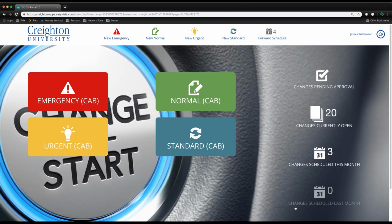They also have some KPIs here on the right. Some pretty easy, straightforward KPIs: approvals, currently open changes, what's scheduled this month, what was scheduled last month. And as you can see, as I put my mouse over them, they gray out to tell you that they're clickable. That means anything I have on the screen is actually clickable for them to get the same information. I wanted to make it so easy for them to find what they're looking for. And if they wanted to look at a certain KPI, they could.